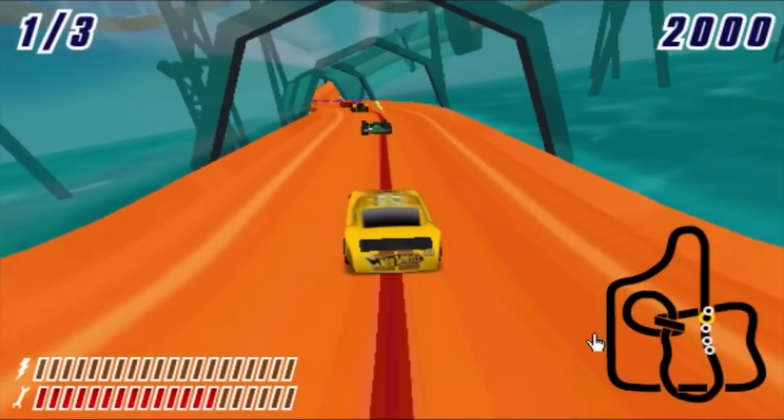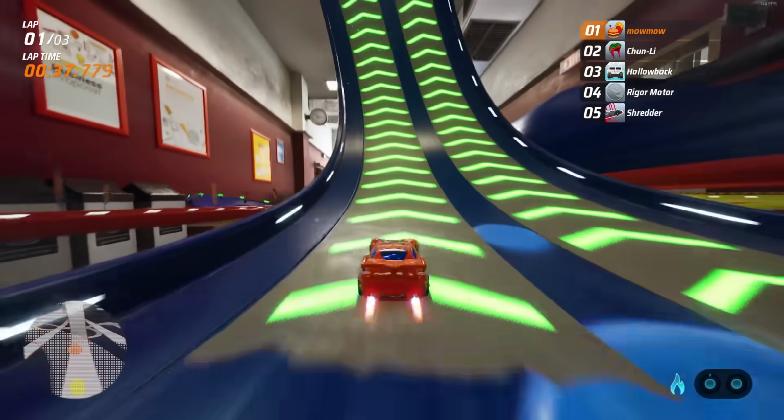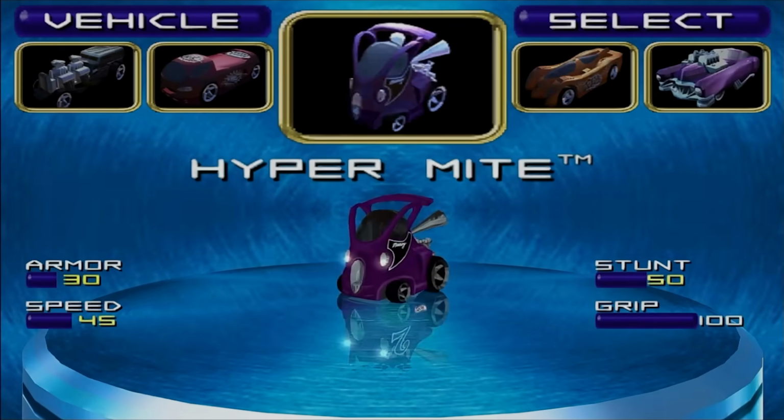I mean, the main point of toy cars is to use your imagination and pretend you're driving it around, so the gaming industry took matters into their own hands to bring these imaginations to life.